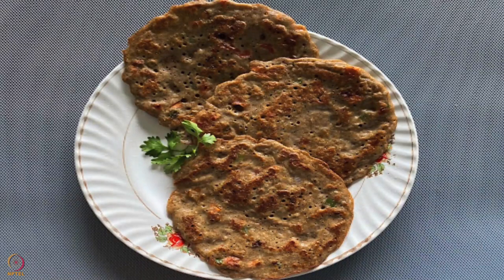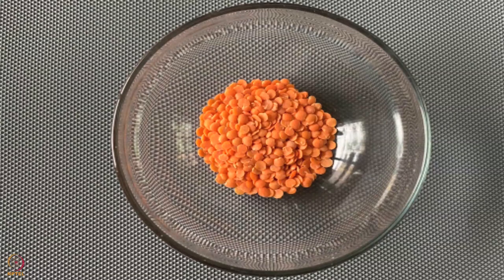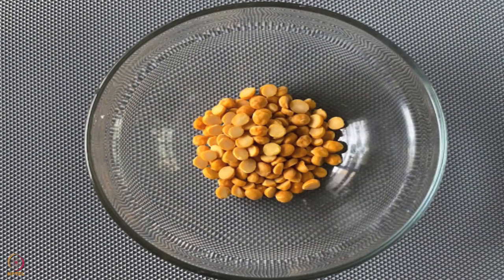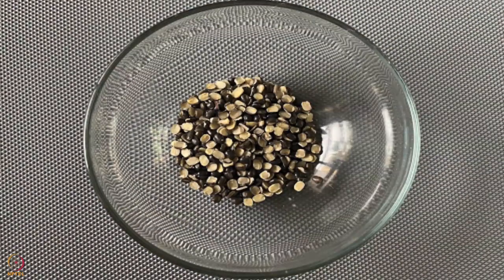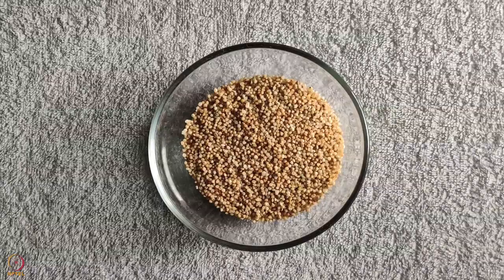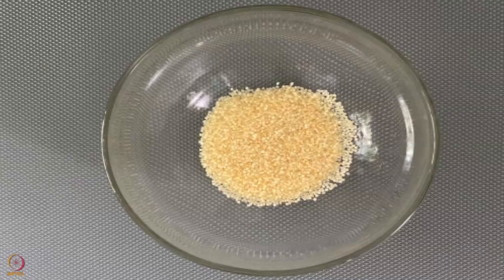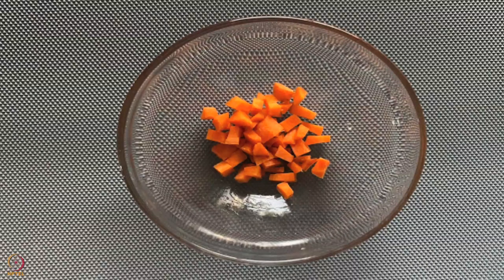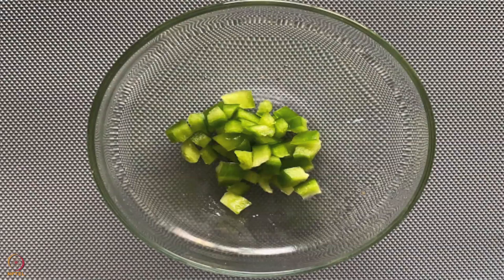Let us now proceed to the next recipe, which is mixed pulses uttapam. For preparation of this recipe, we will need 1 tablespoon split red gram, 1 tablespoon of split green gram, 1 tablespoon of Bengal gram, 2 tablespoons of split black gram, 1 tablespoon of barnyard millet, and 1 tablespoon of little millet.